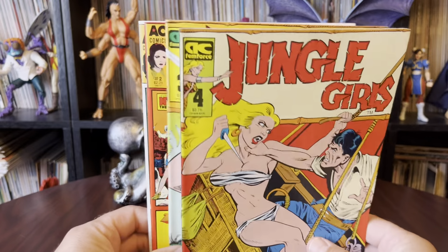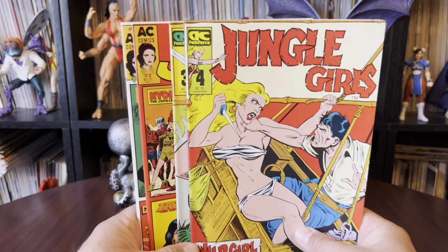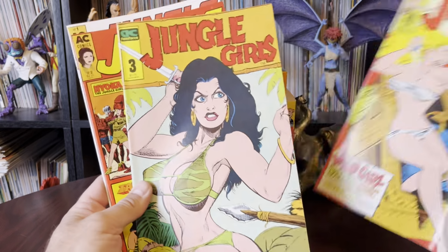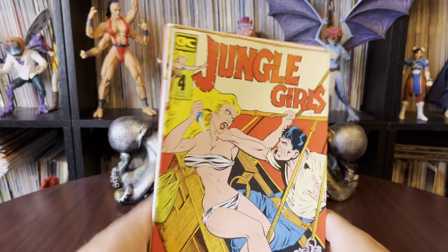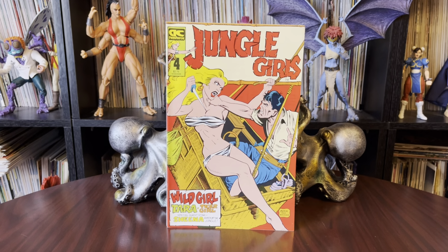That's Jungle Girls 1 through 4. This was, I want to say, a fairly short-lived AC Comics run that was just predominantly reprints of vintage titles, but I'm okay with that because I love the vintage comics, and I love the fact that they would give them to us in a modern, updated form, because otherwise there's just no way to get them.